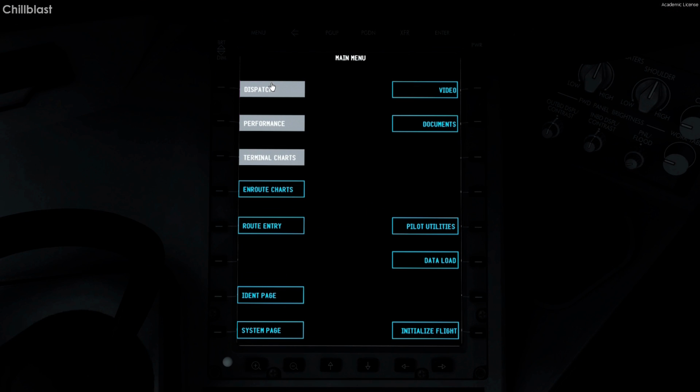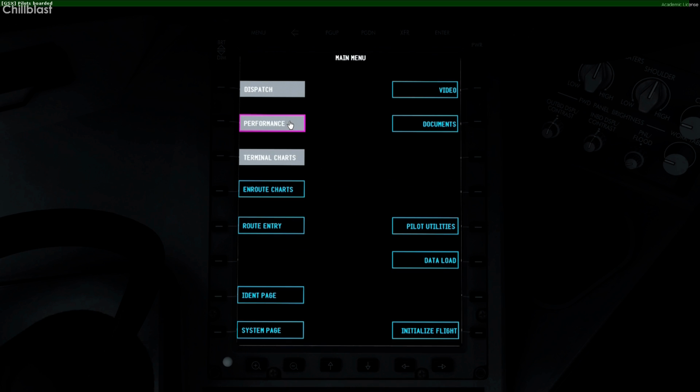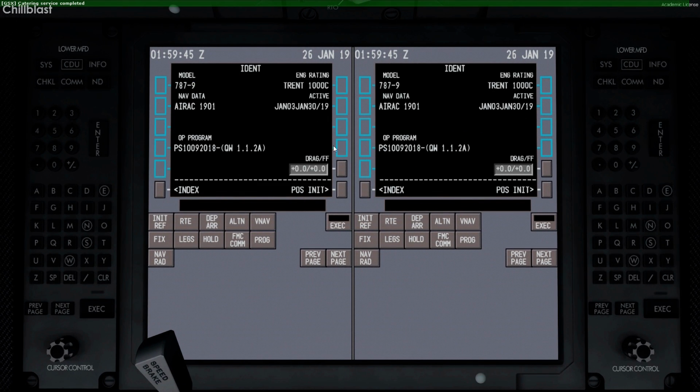Okay, let's go and do very quickly payload, fuel, and everything. So zero fuel weight today is 167,768, and our total fuel on board today is 66,899. Cool. Set fuel tanks, set payload, back to the main menu, performance, like so. Okay, back to the init page.